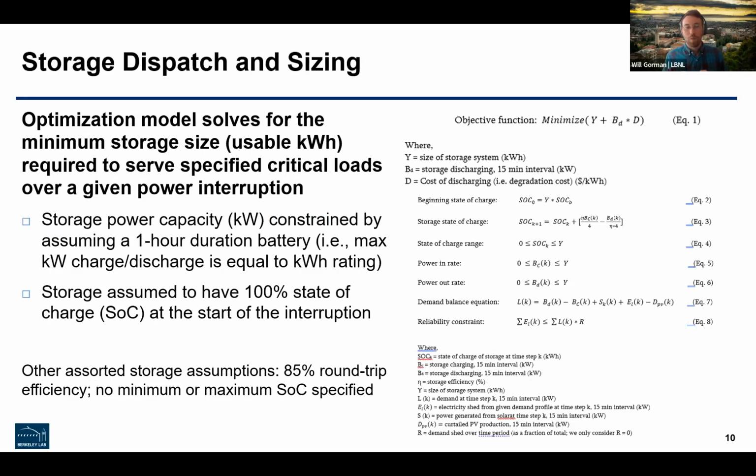I'm going to spend really no time here, and I'm definitely not going to walk through the Greek on the slide. It's mostly just so that I can at least convince you that we did develop an optimization model, pretty simple one, linear optimization, that we are using to solve for that minimum storage size.